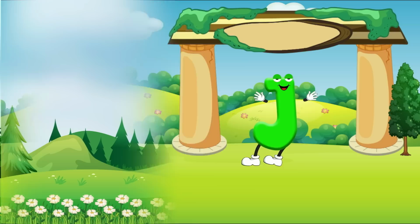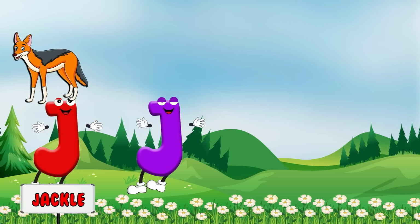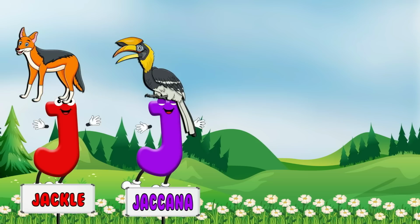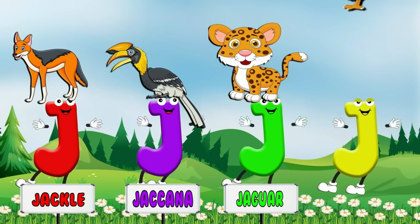We did four animals with the letter J, and they are... Jackal. Jacana. Jaguar. Jungle fowl. The letter K is coming.